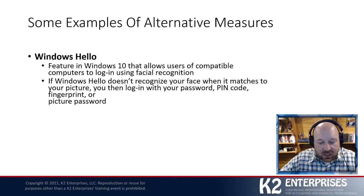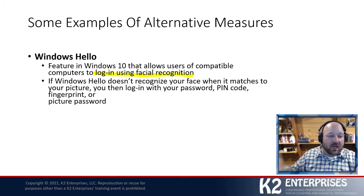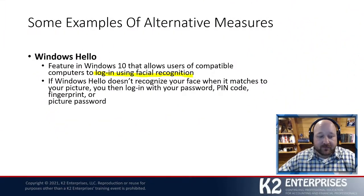This was introduced into Windows 10, and it brought in the ability to use passwordless login using techniques such as facial recognition, as well as PIN codes, and as well as fingerprints. Now, all you have to do when you're in here is just basically enable this particular service. Let's go ahead and take a look at this.